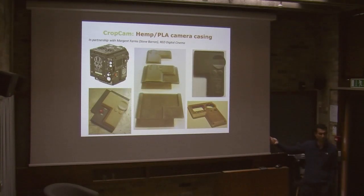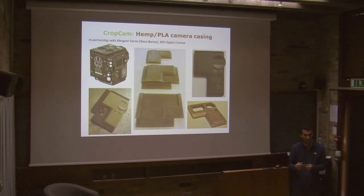Steve Barron, who owns Margin Farm, he's a film and TV director, producer. So we started working on first trying to create a camera casing, replacing carbon fiber composites with hemp fiber composites. And in this case, we were using completely bio-based polymer, polylactic acid, PLA, which is derived from corn sugars. So it's bio-based and biodegradable. So the idea is that you can compost the cases and then replace them if you need to, but you can also recycle them because PLA is a thermoplastic, so if you were to heat it, it melts and then you can reprocess it. So that's the idea.